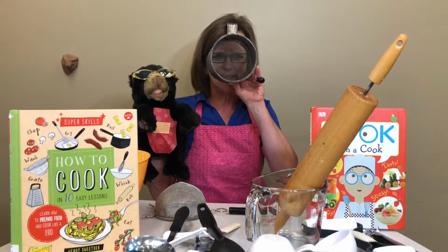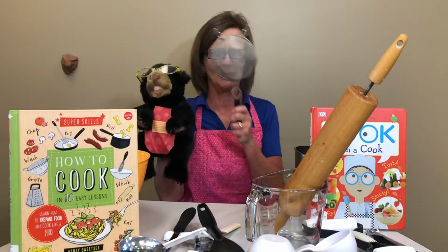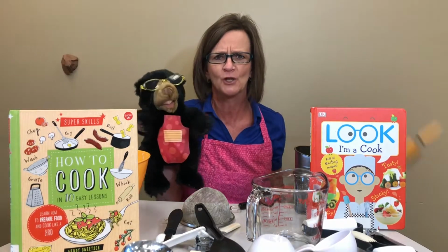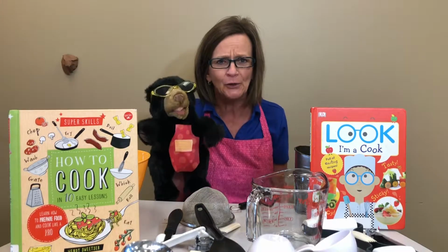And what's this? Is this something you spin with? And what is this, Bear? We don't know. We can't figure it out. I think this is something that you iron with. Bear and I were spinning it. We don't know what we're supposed to do. We checked out books from the library, but we don't know how to cook.